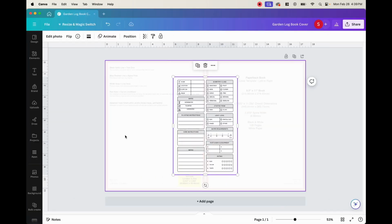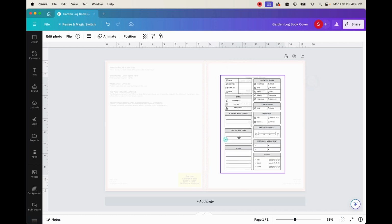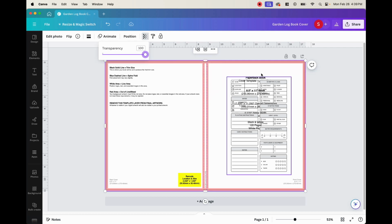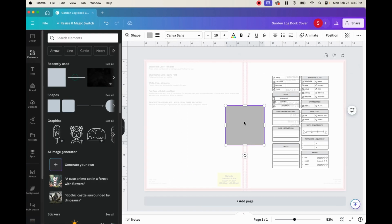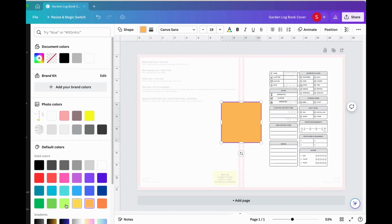Okay, so here we are on Canva, and I've gone ahead and uploaded one of those interiors from Creative Fabrica onto here. Now in the background, I do have a template here for the cover, and this is something that I got from Tangent Templates. As you can see, it just tells us where to create a cover and where to stay away from. And so I just like to keep it on there, but I put the transparency down so I barely see it. I'm going to go ahead and just choose a color. We'll choose this color right here.